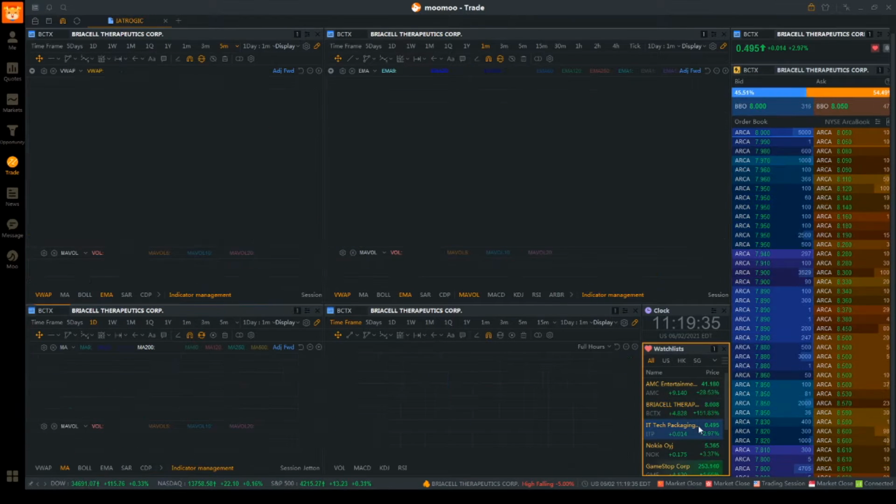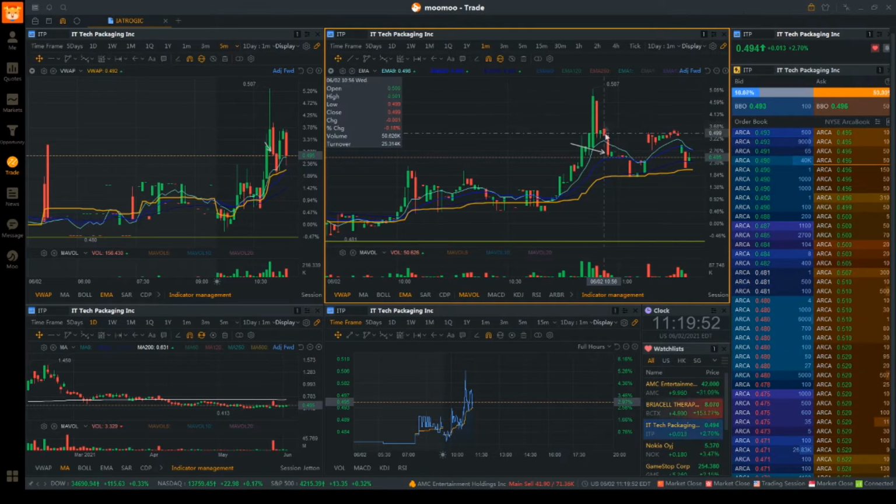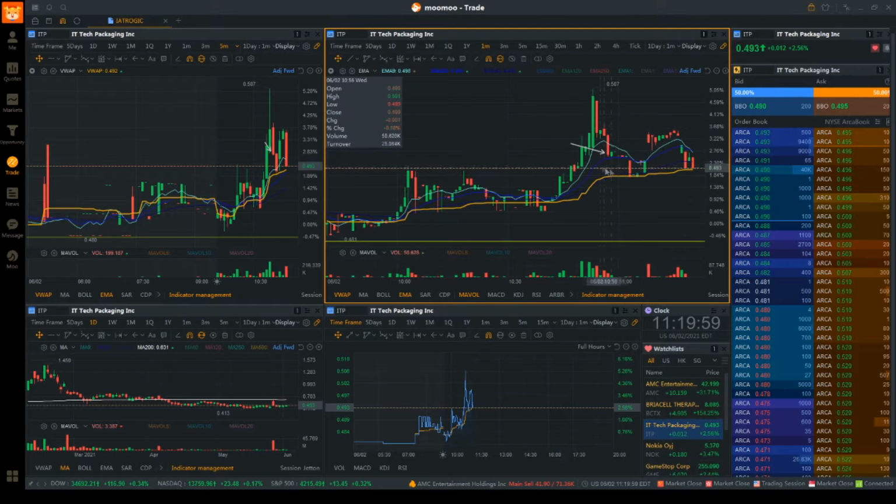Next is ITP. This was a swing. I think I got in around 0.48 yesterday and decided to get out around here. Set a very tight stop loss to see if it will go up. Doesn't really matter. Pretty good movement. It might run tomorrow or something. But I'm taking it off my watch list. I just want to sell it and get it off my watch list because, in my opinion, there are much better tickers.